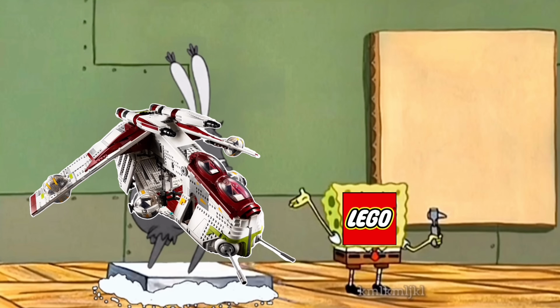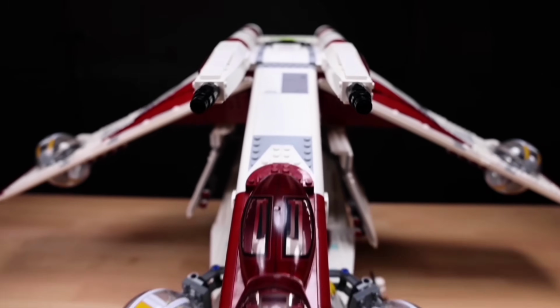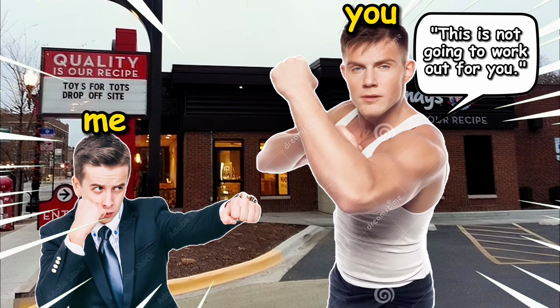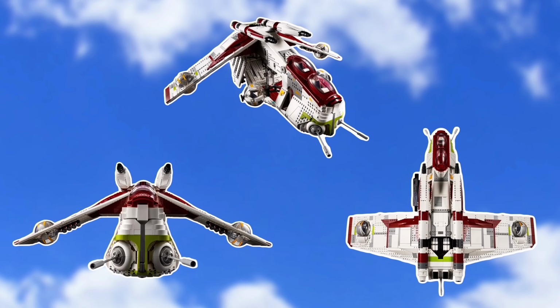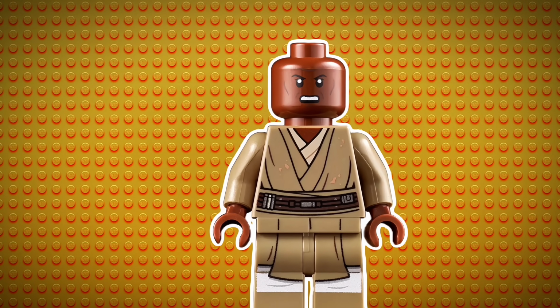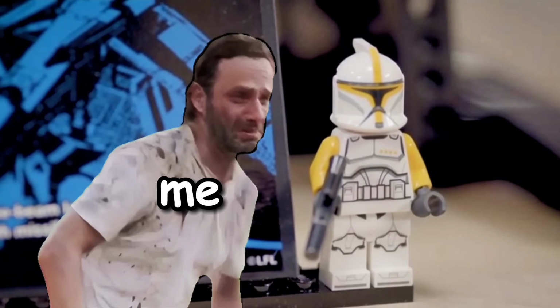How's this, Squidward? It's beautiful. It is by far the best gunship LEGO has made or will ever make. If you disagree, I will fight you in a Wendy's parking lot. I don't care. The one disappointment of this set are the minifigures. We get a generic Mace Windu and a clone commander? A clone commander, which also doubles as the pilot of the ship.